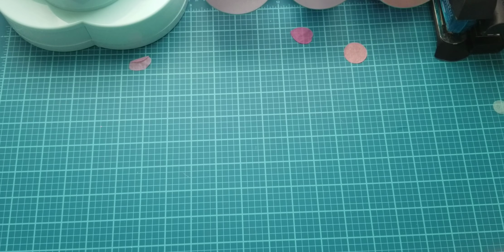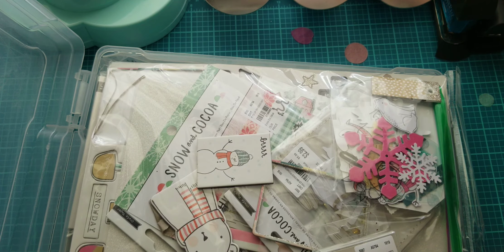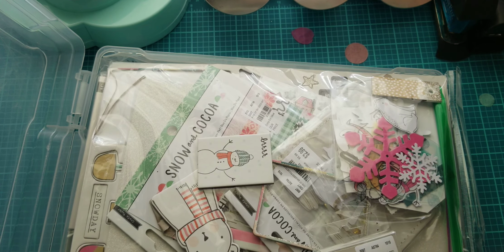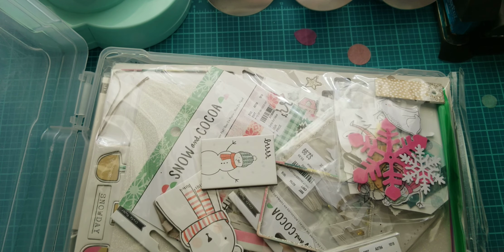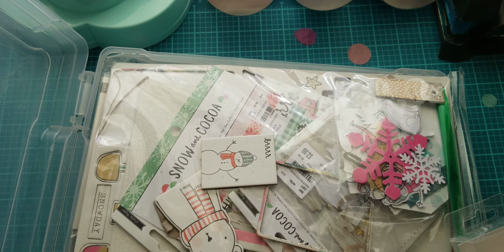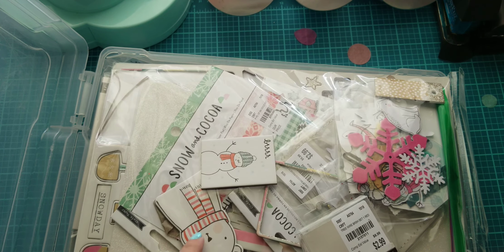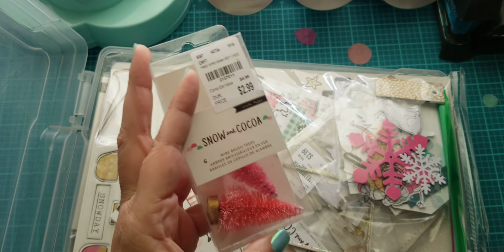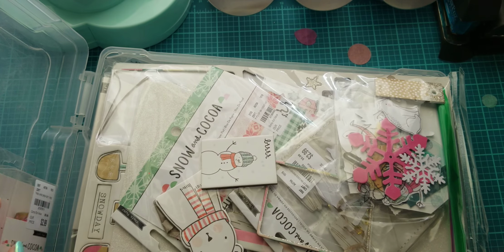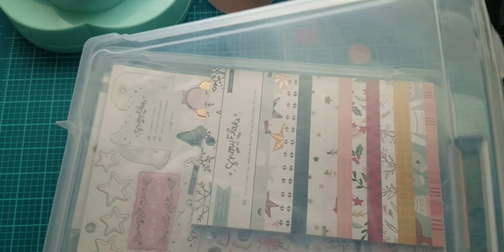And then as far as paper goes, who knew that I had collections that I hadn't even used, you guys. How crazy is that? As a matter of fact, some of these things I didn't even know I had, if I'm being honest. So I have a lot of Cocoa and Snow. I think I'm going to be using this collection just because I have a lot of it, and I also have the digital collection. So I found these little Christmas trees, and then everything in here. So let's take a really quick look at that.